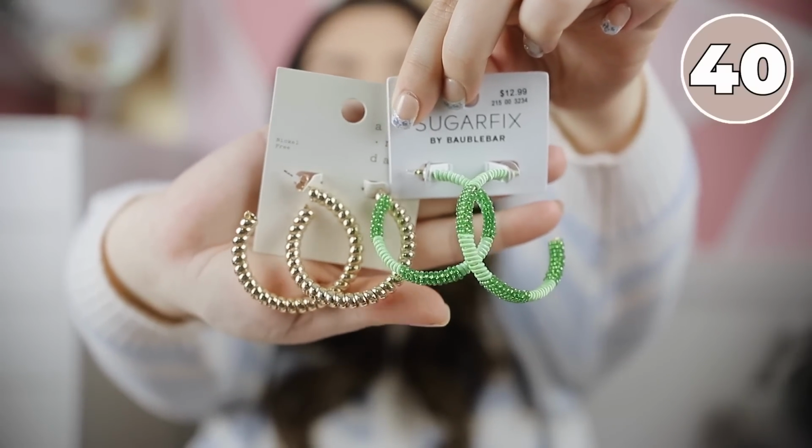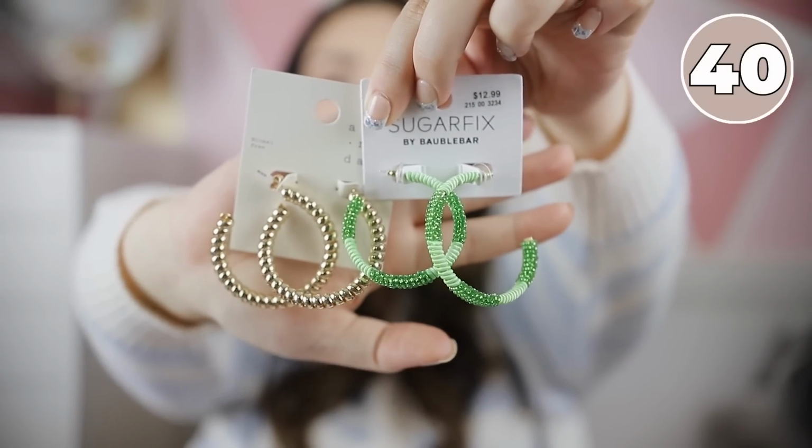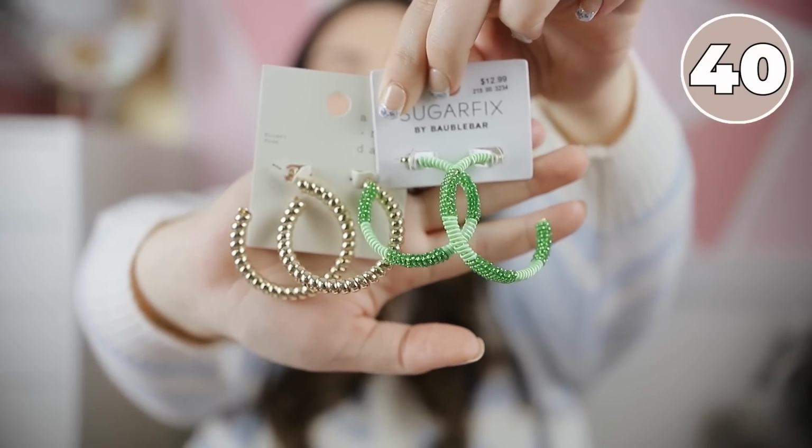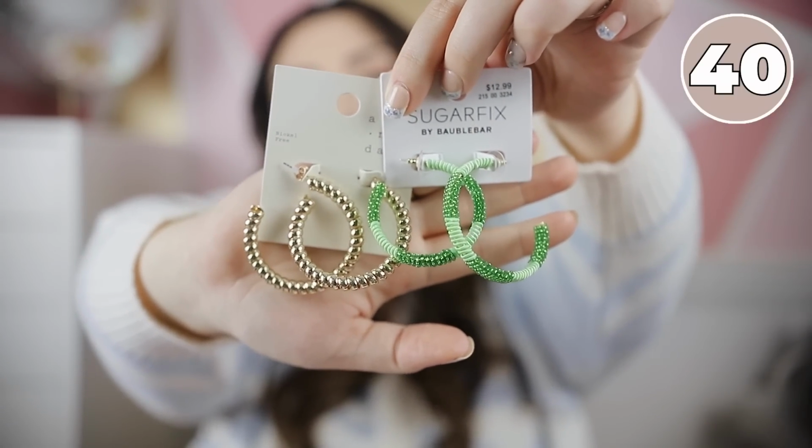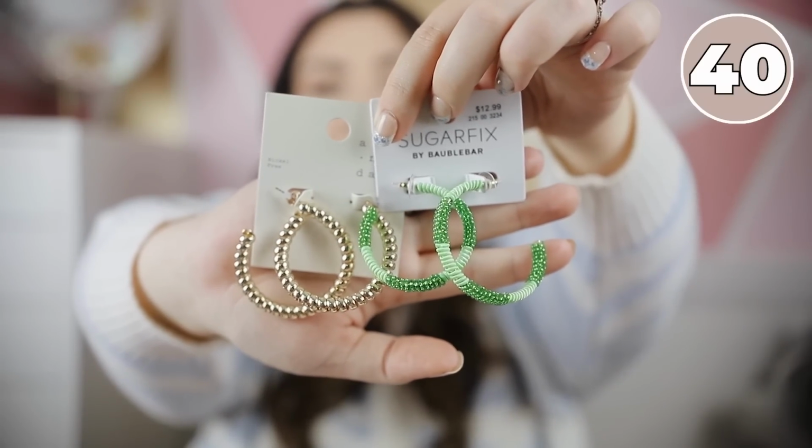And the other ones over here are just a really simple gold pair, but obviously they're a bit of a bigger hoop, so they definitely would make a little bit of a statement. I just love any gold hoops or hoops in general, so these are both right up my alley.